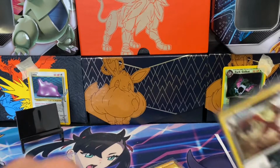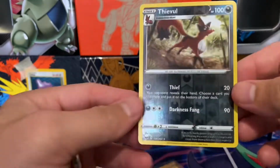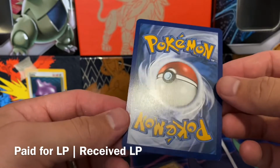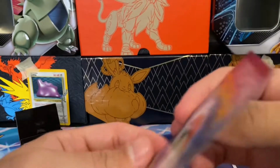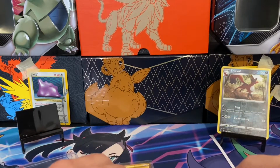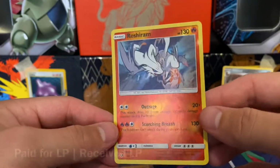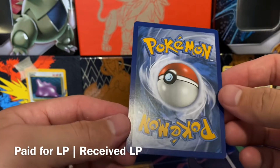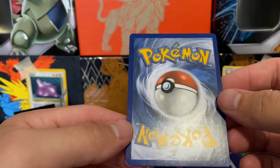Oh, jeez. I will give them credit, they did put them all in their own individual sleeves, which is nice, but I just hate the feeling of them being really difficult to pull out of the top loader, because then I feel like I'm damaging the card. But this is the last reverse holo that I need from Sword and Shield Base. So very happy. Hopefully I didn't bend this or anything. Very happy to add that to my collection. And this is the last reverse holo I need from Shining Legends. So very nice to get this order in. Looked to be in good condition. Yeah, looks to be solid.